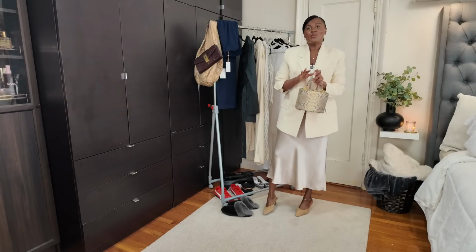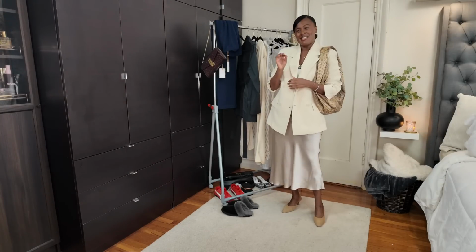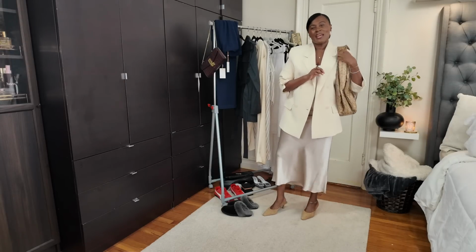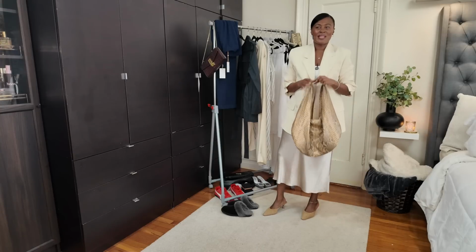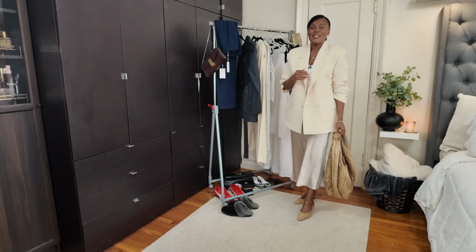Or do I use the juxtaposition of a bigger purse? Let me show you the other purse. Mix dainty with something a little bit more boho. They both look okay. I will say I do prefer the smaller purse, but I like the color of this one. But I don't know. Either way, you let me know.